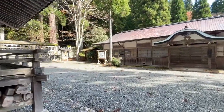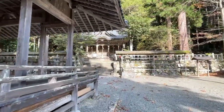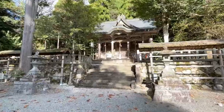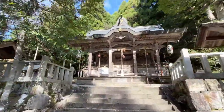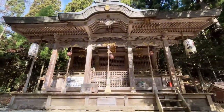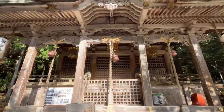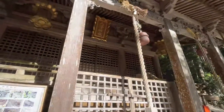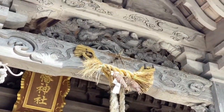Shinto shrine, very simple. Oh yeah, there's nice carvings. Good stuff. It's famous for these carvings. Okay, I'm going to zoom in here, guys, so you can see the carvings. The eight-headed deer is what I want to see. Where's the eight-headed deer? All right, anyways, let me show you these carvings. There you go.